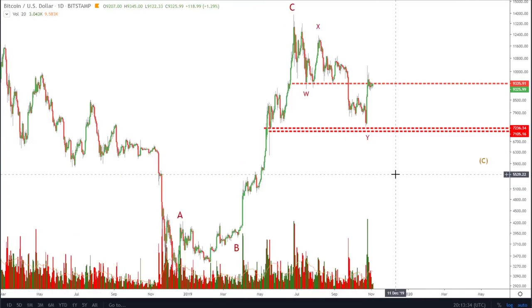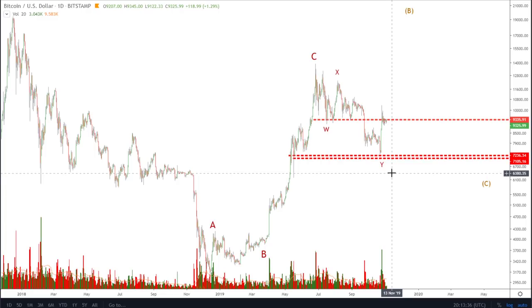And I did show how, I can't remember, I think it was around 14th of November 2014, there was an X wave completion, which did occur on good volume also. However, the volume here certainly supersedes that volume back then. And relative to the volume of this whole correction, it is really substantial. We can't just fob it off saying it's part of a correction.